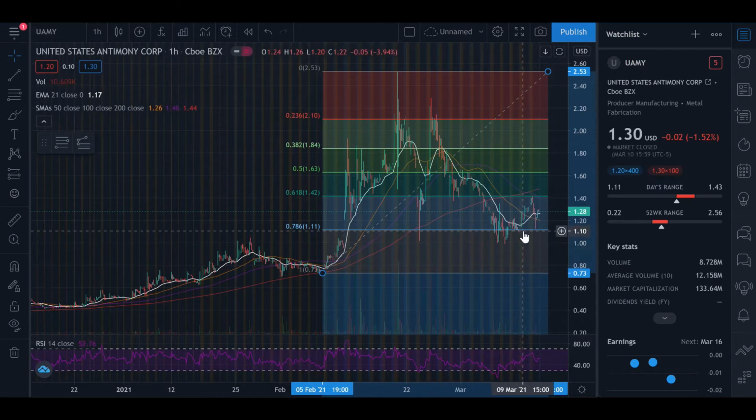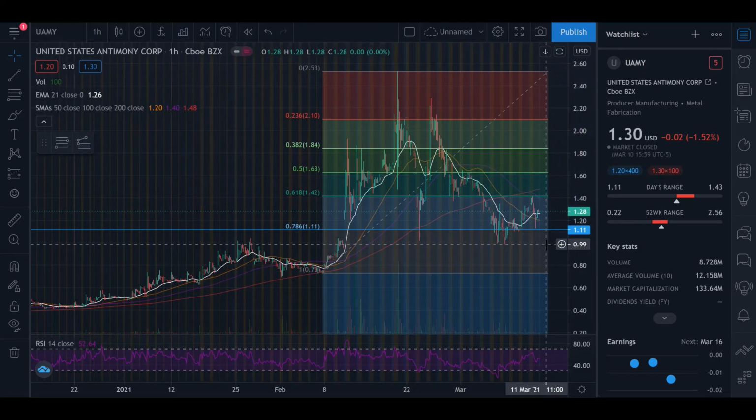We do have this line of support right here at $1.11. I'll just mark that on the chart. The next line of support after that $1.11 point I would put over here at 99 cents. The reason being is we bounced off that twice. So I've marked that on the chart as well.